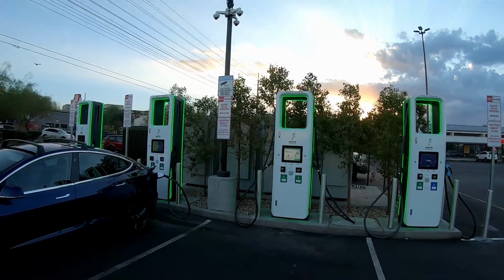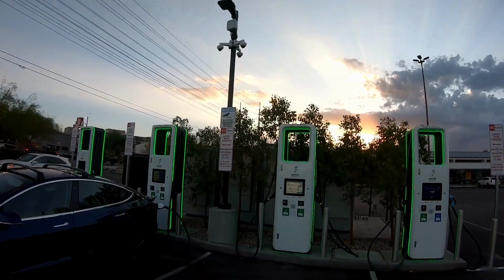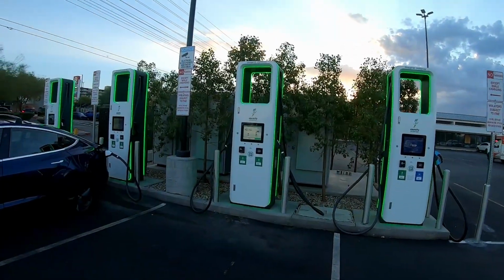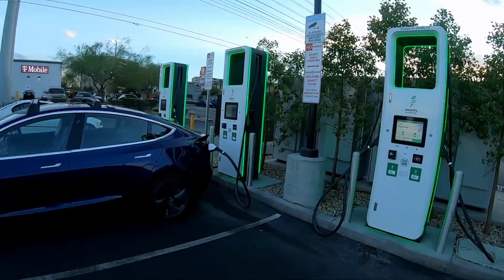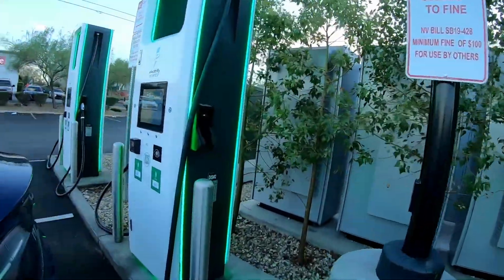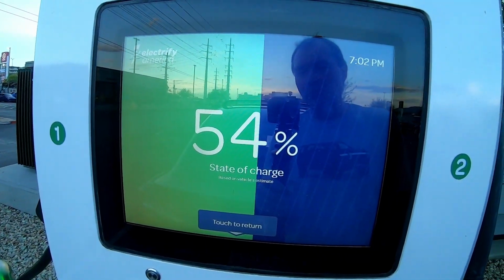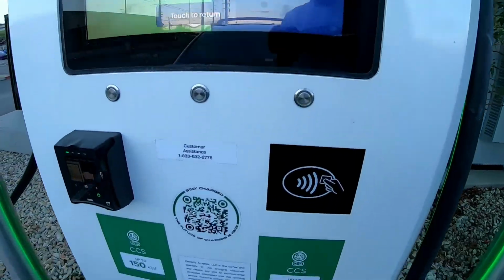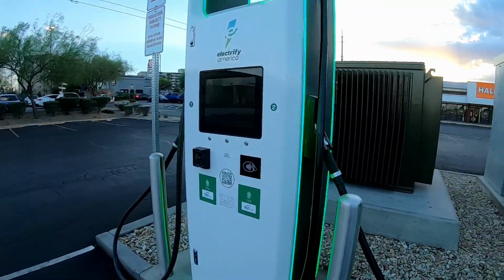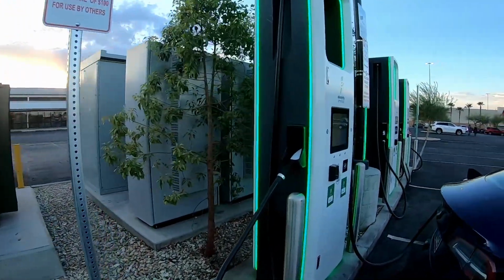I don't know if this is a very safe area, because there are cameras up here. I guess they had issues, probably people vandalizing these chargers or something. But holy moly, yes, there are CCS chargers here in this parking lot, and this one even activated on the first trial. I just came over, plugged in, and used the app to activate it, and here we go, 54% already. They're all 150s though here. There are no 350s, which is fine.